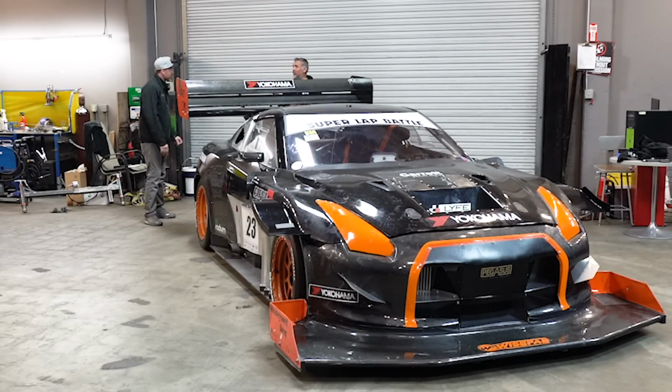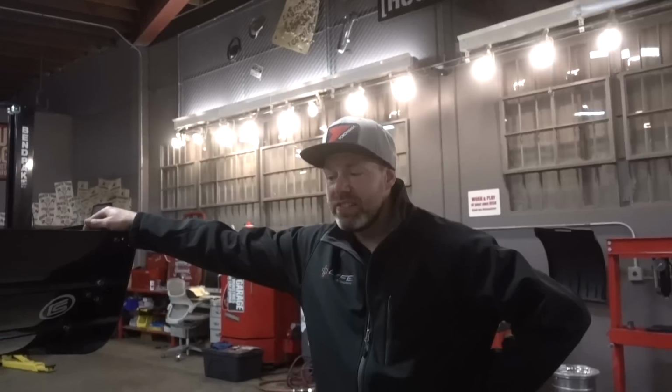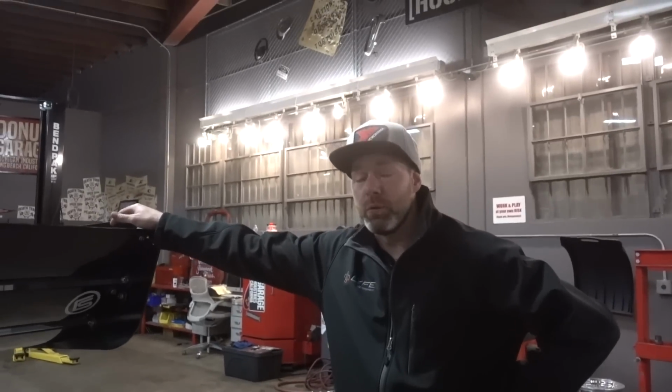COTA is a low downforce track because you need that speed along those long front straights. You'd maybe set it up a little loose, kind of like an Eastern Creek setup, where you want to let the car dance a little bit to get those speeds down those long straights, but you actually added downforce. I honestly have not gone faster by removing a rear wing.